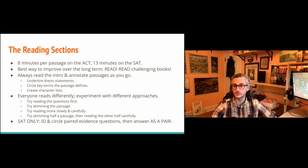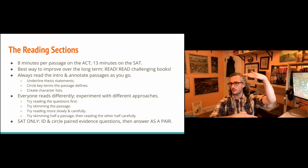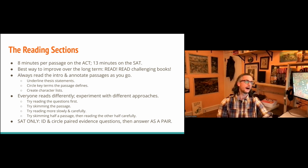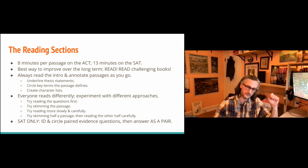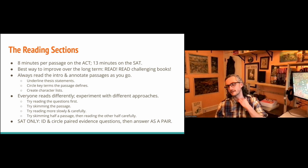So notably, I mentioned for the SAT, they have those paired evidence questions. Again, these are the questions where they first of all ask you something about the passage, and then the follow-up question asks you what line numbers comprise the best evidence for that. You always want to approach those as a pair. So every time I get to a new reading passage on the SAT, the very first thing I do is I go through and I circle all those paired questions. They're really easy to pick out because they just list a bunch of line numbers. You can spot them at a glance.